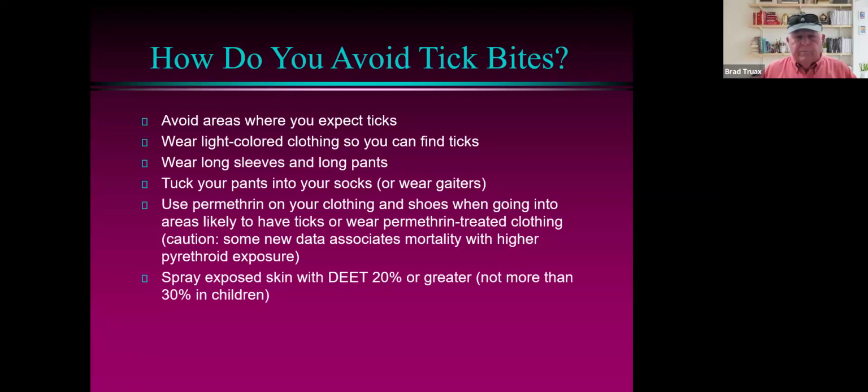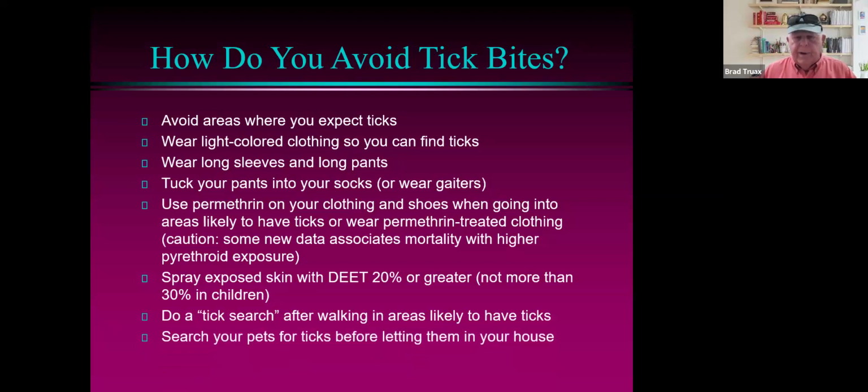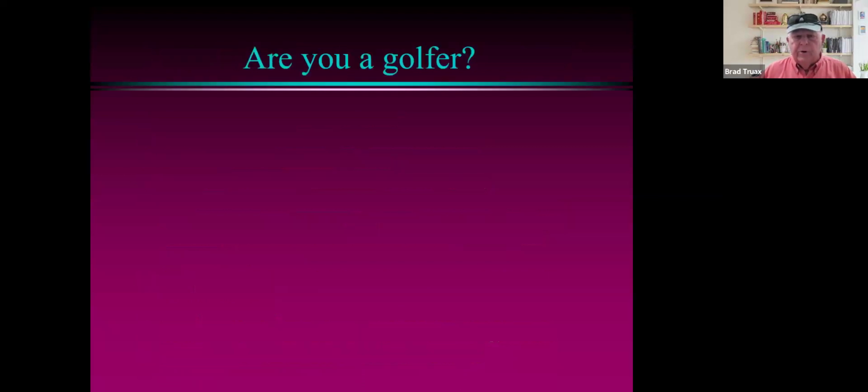You could also spray your exposed skin with DEET-containing insecticides. That would be DEET 20% or greater. But again, in children, you have to be aware not to use more than 30% DEET. And you should do a tick search every time after walking in areas likely to have ticks. Search your pets for ticks before you let them in the house, and know how to best remove any ticks that do bite you.